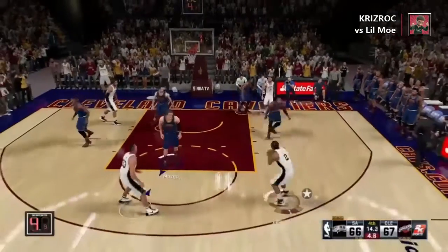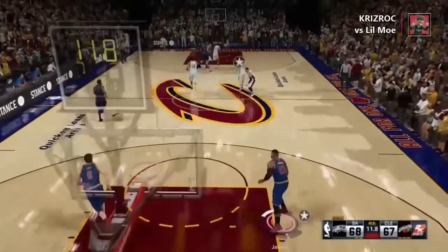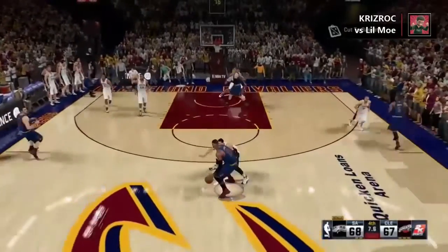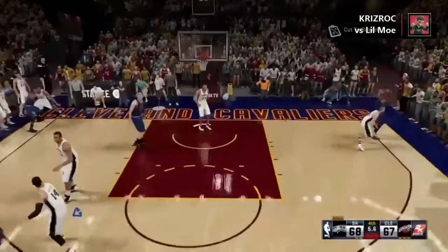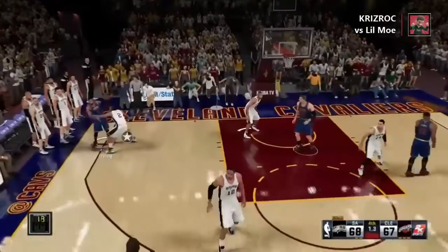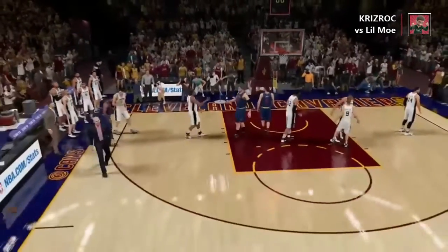That makes the clock. Outside Leonard. All alone. Got it! Boy, and just look at what Leonard is doing. And here is James. In the corner, Smith with it. Outside Irving. Oh, that shot had a chance, but no good.